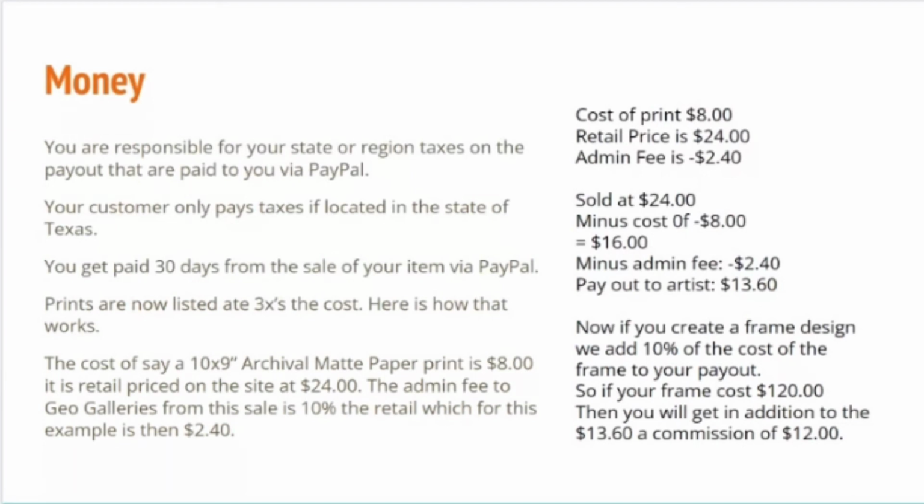You get paid 30 days after the sale, as we mentioned in the beginning, via your PayPal. And that is to give the customer time to get the product, see it, and decide if they don't like it, and we would refund them. And you don't even have to worry about that. They would use the contact us through the gallery, and customer service at Finer Works would go ahead and issue that refund, or have a new product sent out to them.